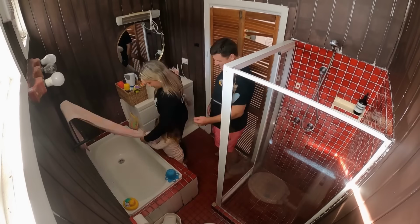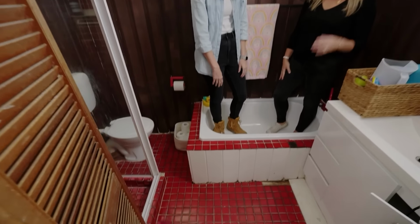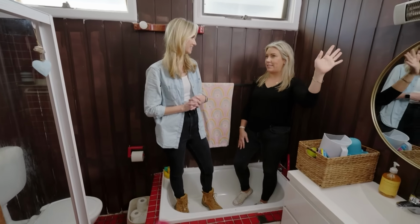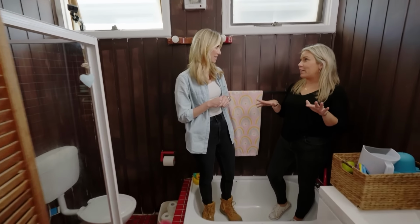First thing that hits you in the face is this very dark brown and the red tiles. So we actually started renovating the house about a year ago when we bought it, and we've basically whited out the whole house. Is this the only bathroom in the house? This is the only family bathroom.